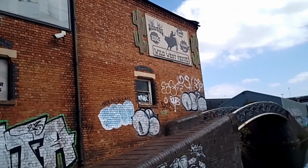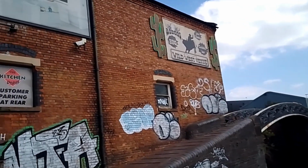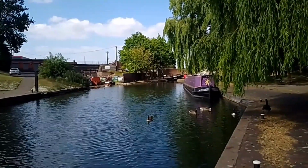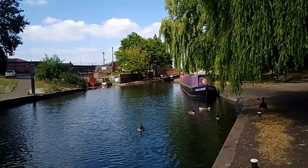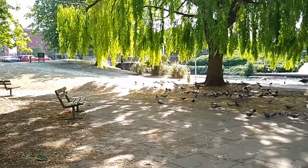Wild West barbecue. And the live music in here and all. Well, a nice barge, lovely colour right there. It is lovely, it is. Few pigeons there.